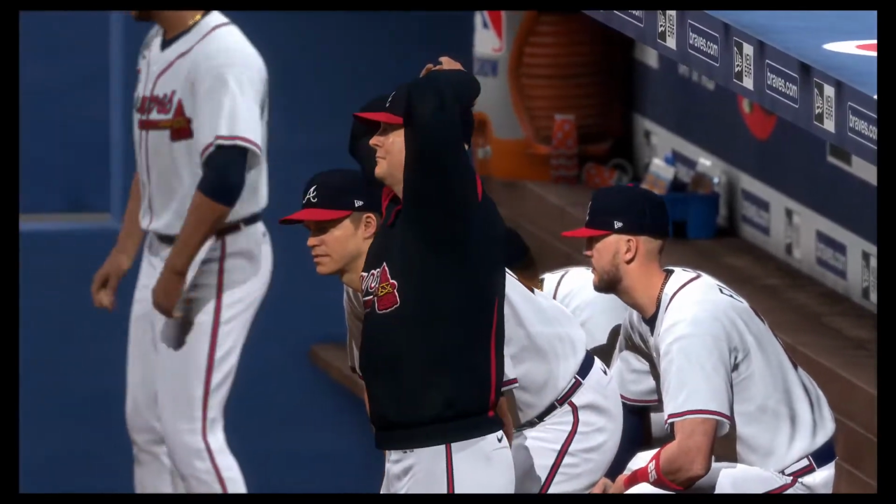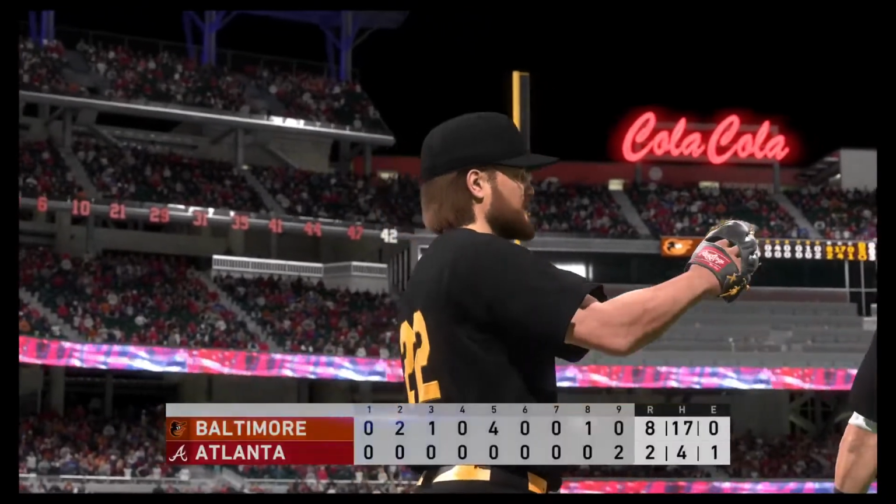Steven Strasburg was hit hard to the tune of 7 earned as he takes the loss.